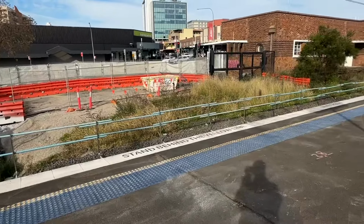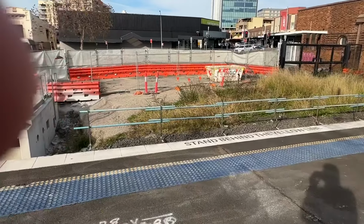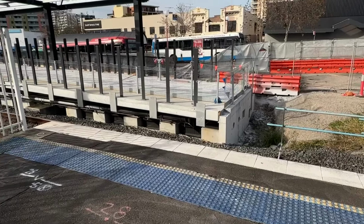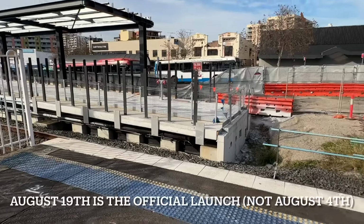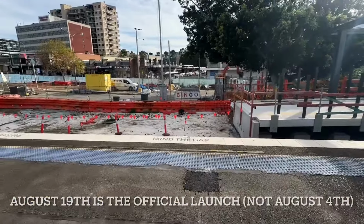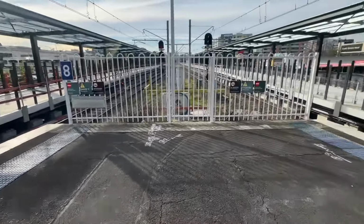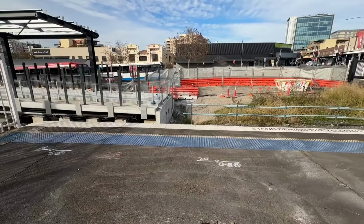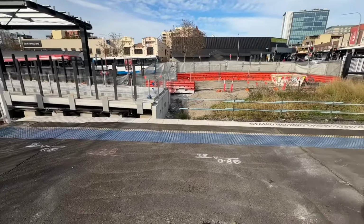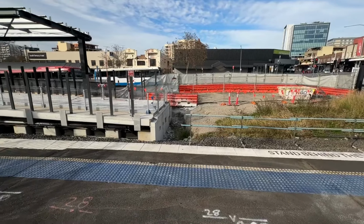Once the metro opens from Chatswood to Sydenham on Sunday, August 4th, things will be a lot different after August 4th. Replacement buses from Bankstown to Sydenham, they'll bring back those pink buses.